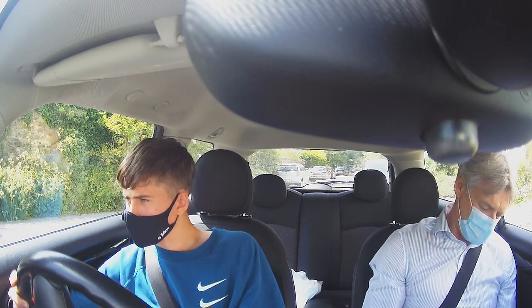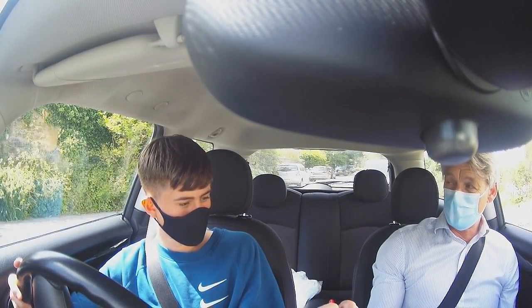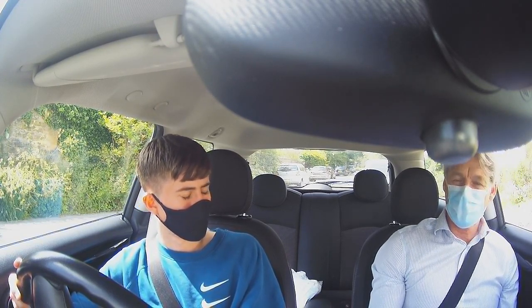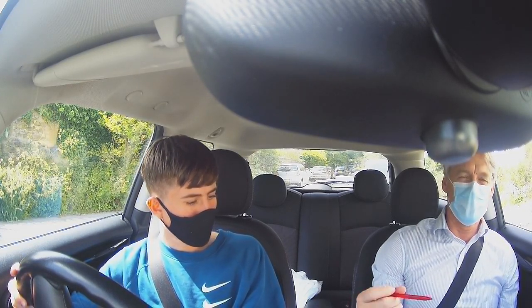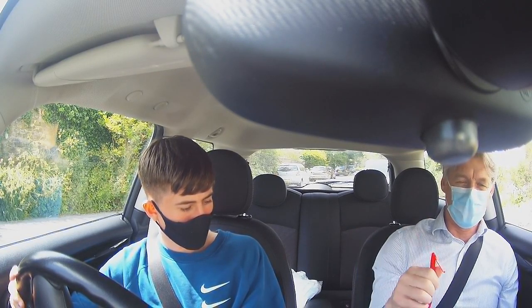We can do more roundabouts now, but can you read and watch the videos for the crossings? So traffic lights, what follows red? Red and amber. What does that mean? Stop and wait. And what follows red and amber? Green. What does that mean? Go if it's clear. What follows green? Amber, which means stop if it's safe. Good. If you've already crossed the white line, what do you do if it changes? Just carry on.